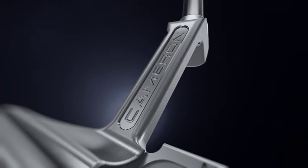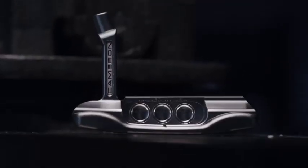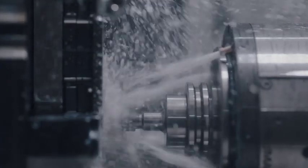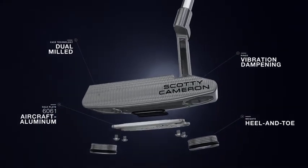We've got these new I-beam necks. This is a design Scotty's brought over from the tour. Essentially, he takes an end mill and we mill each side of the neck, this channel. He's removed about 3 grams of weight from the neck there and relocated it under the heel and toe.